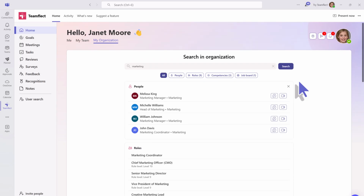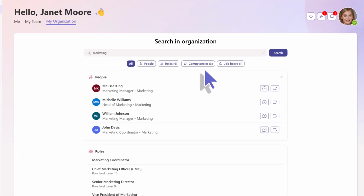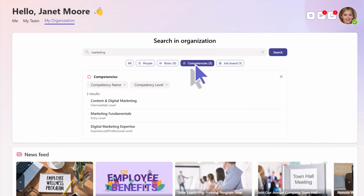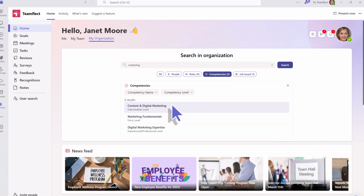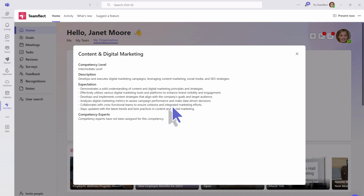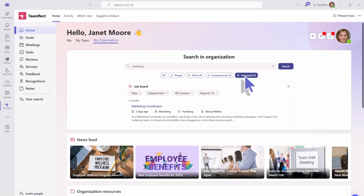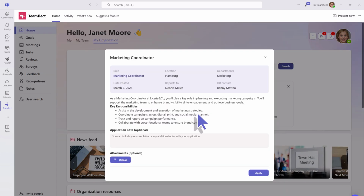But if you like, you can also filter out what you're looking for. Let's say competencies, for example. And you can click inside these and see what the role entails. Let's click on job board as well. We have the marketing coordinator position open right now. And you can even apply to the position right through here.